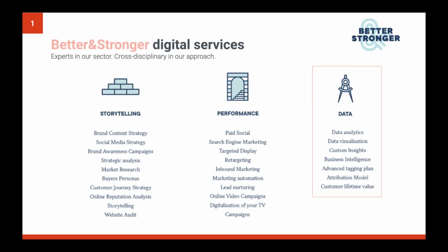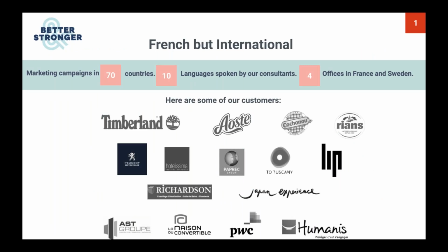So what about the departments of Better and Stronger? We have 3 departments: storytelling, performance, and data. Storytelling is everything that is about brand content creation, social media strategy, etc. Performance: paid social, search engine marketing, display marketing, retargeting, inbound marketing. And data: we do some data analytics, data visualization, business intelligence, reporting, automation, and so on. We're French, but international, because we operate campaigns in 70 countries, and we have consultants that speak 10 languages at least. For now, we have offices in France and in Sweden.